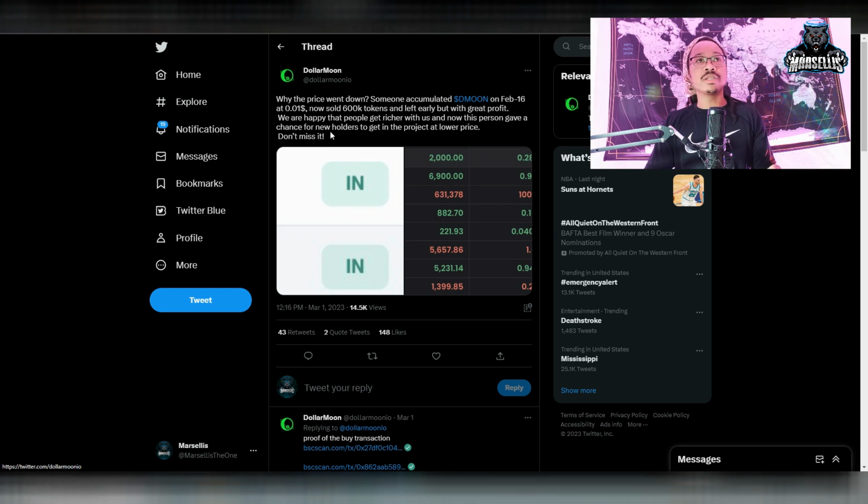But over here, they say why the price went down. So this is actually a pretty good thing. A lot of projects are not open and straightforward about their project and about what's going on. But Dollar Moon, they say someone accumulated D Moon on February 16th at 1 cent. Now sold 600,000 tokens and left early, but with great profit. So it's pretty interesting here that they're pointing out that someone did come in.